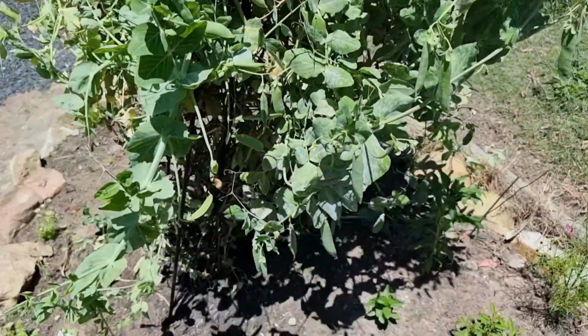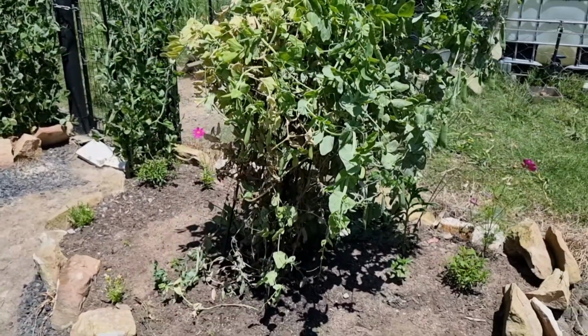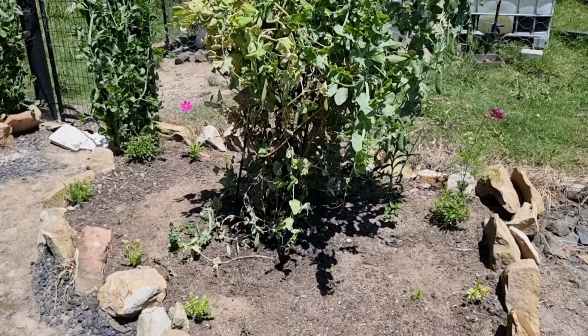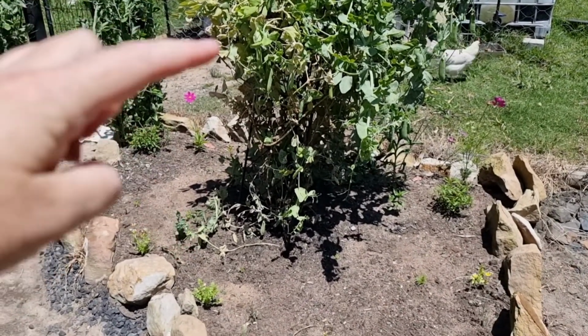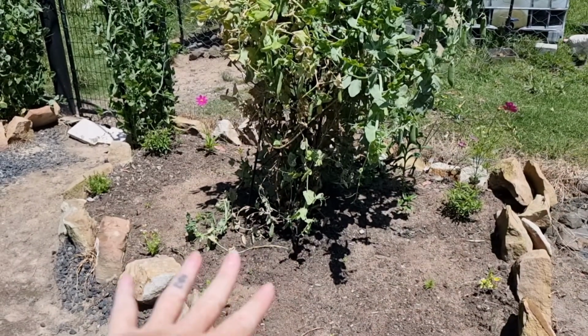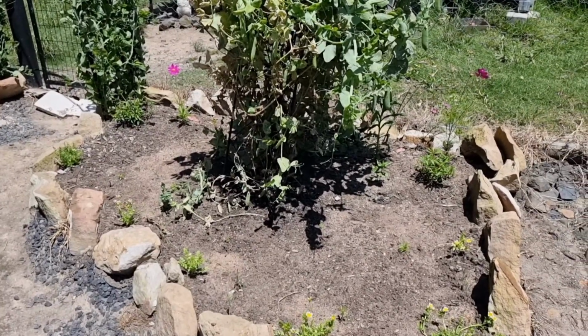But I have learnt, one, I overplanted and I've got powdery mildew because I overplanted, and two, I also learnt that don't plant something where you need to access and harvest it in the middle of a garden bed, because when you do that, obviously you're trampling over things around the outside of it. And around the outside, I just ended up planting some flowers.